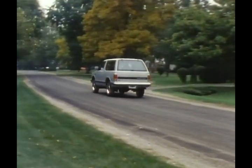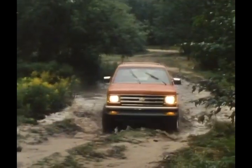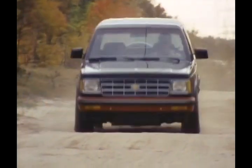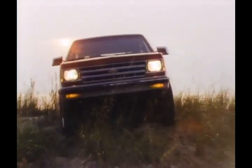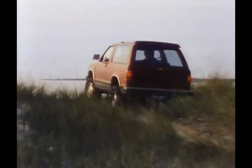Value in design, ride and handling, 4x4 convenience, the ability to work, utility and toughness, option and model selection. Add it all up. When compared to Ford and Jeep, we think you'll agree. The choice in compact sport utilities should be Chevy S10 Blazer. One tough customer.